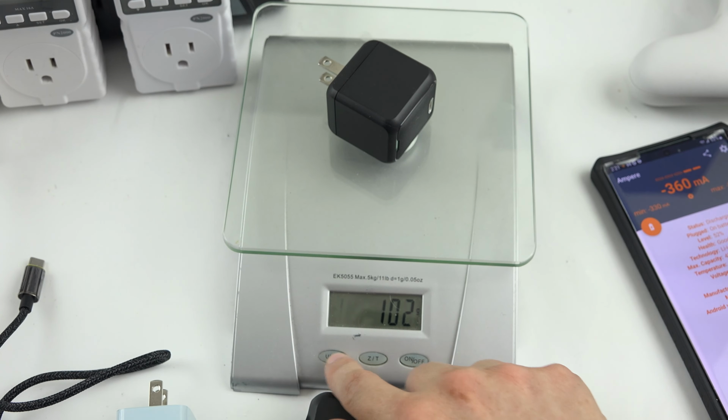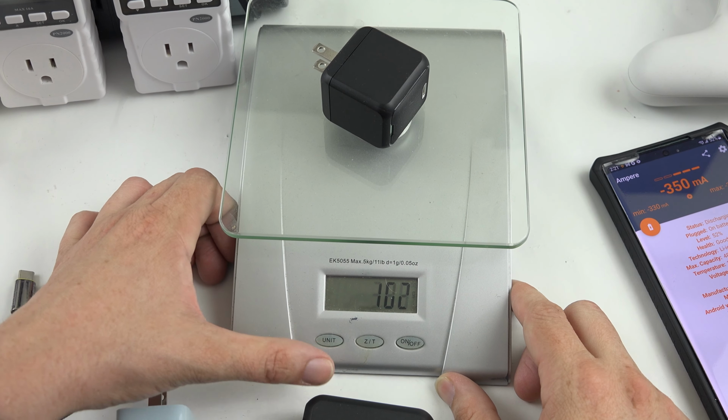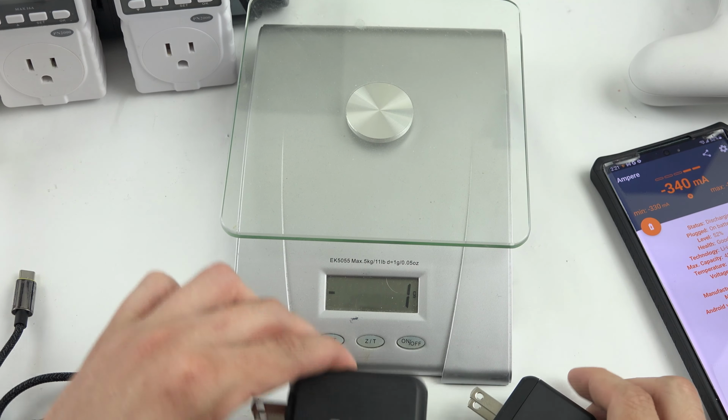And I'll just flip through these until I get back to the grams. And now 230 grams. That is more than double. And just for giggles, let's do Anker's, which is more than the 65.